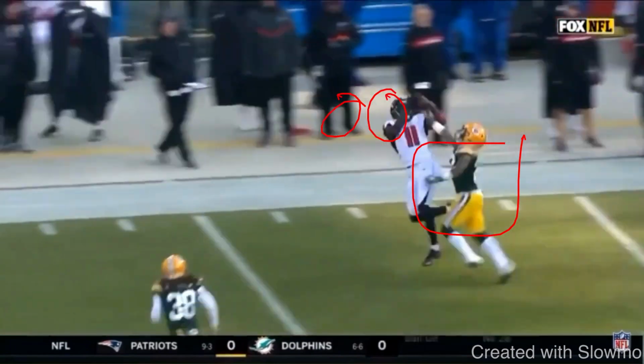Now, when he secures it, another thing you have to be mindful of, being able to finish the play, is that when you secure that ball, a good DB will try to play it on the way down. So you catch it, especially if it's a jump ball, especially a back shoulder, on the way down the DB will try to knock it out. Still the PBU for him, and that's what they're taught to do. Play the hands, and on the way down, do whatever you can to knock that ball out.